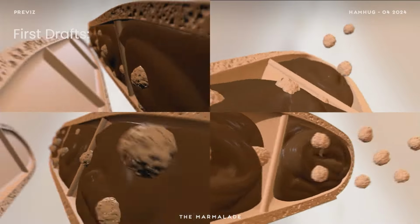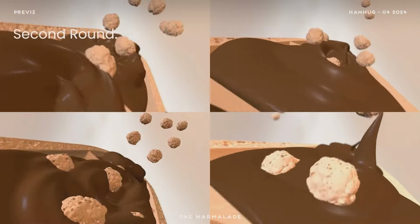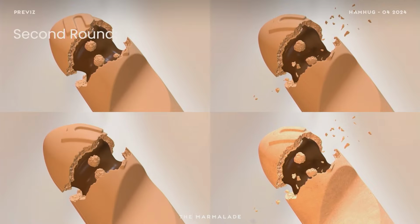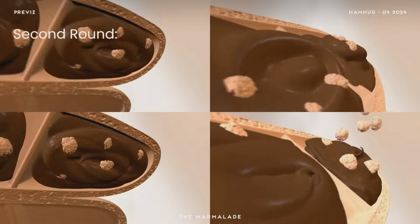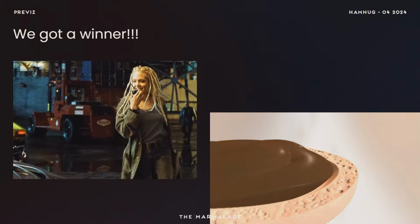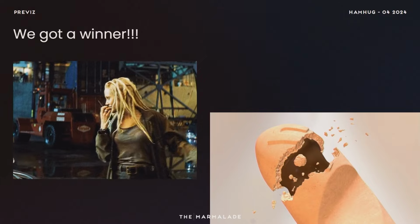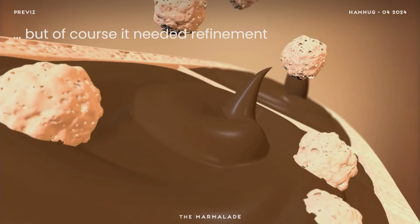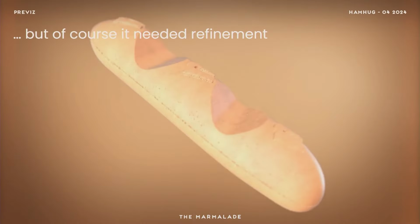So after those drafts, we did some more drafts. And here you can see that already we have some versions where the chocolate is in the lower bottom. Of course, this goes back and forth in-house, and if we like it, then we send it out to the client. Then the client decided to go for this route, more or less. So we got a winner. But after the previous is before the animation, so of course this needed a lot of tweaks until we got to that point.